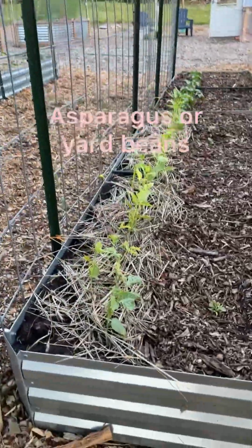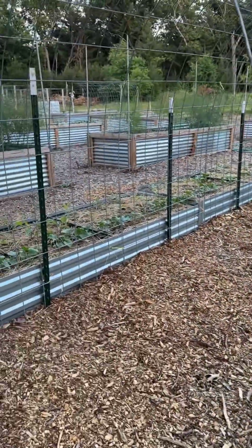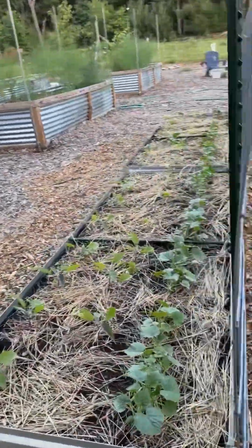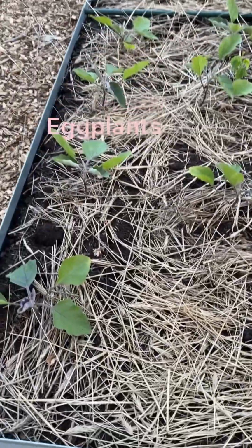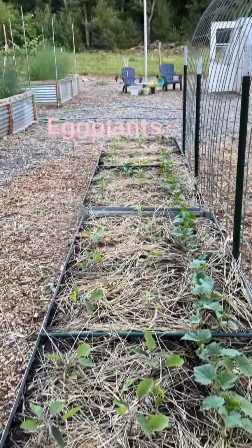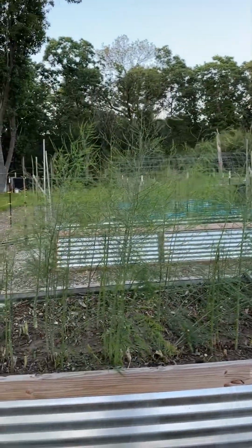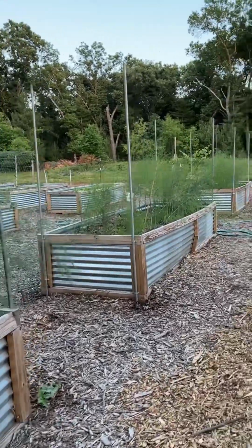These are the long beans. And then I got cucumber going on this side. And eggplants. These are the asparagus. It's all done now. We're gonna let it seed.